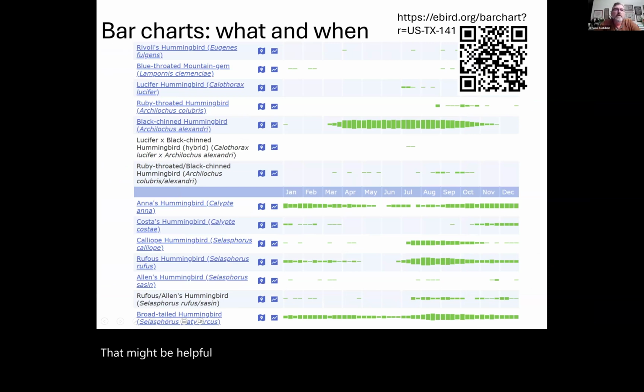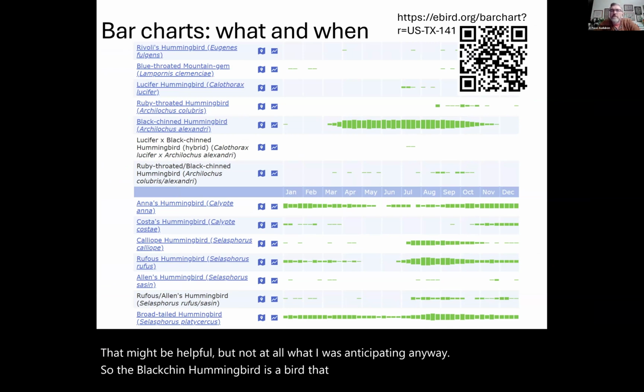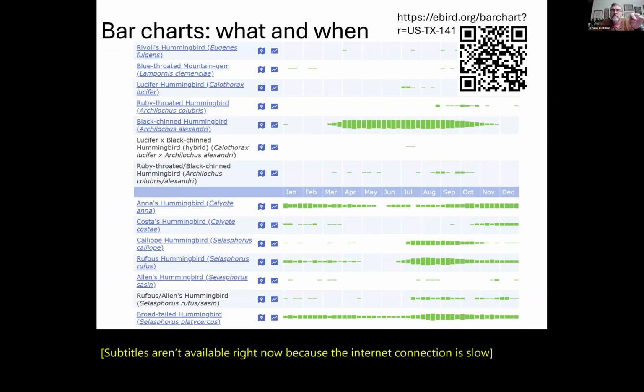so the black-chin hummingbird is a bird that we all know pretty well. It's our summer hummingbird. They arrive in March, they leave by October more or less, and that's what that line for the bar chart is showing. The width of the green bar is how common they are. The little blips at the beginning, as it tapers in, mean that there's only a few of them, and then the numbers increase, and from April through roughly September, they're pretty abundant, which means just about any place you go, you'll see them. And then they start to trickle out, and then they're gone during the winter.